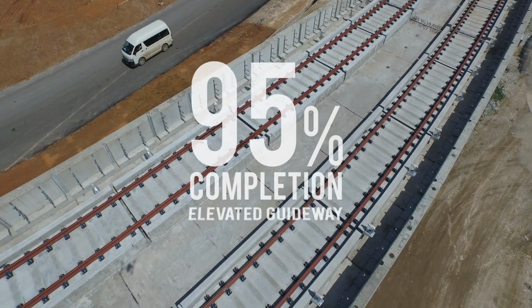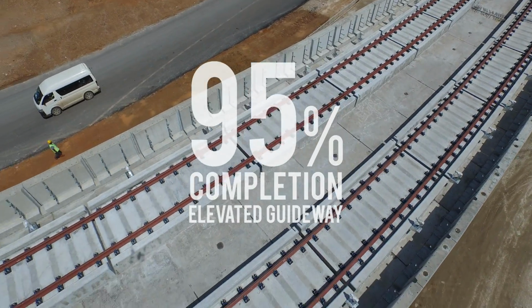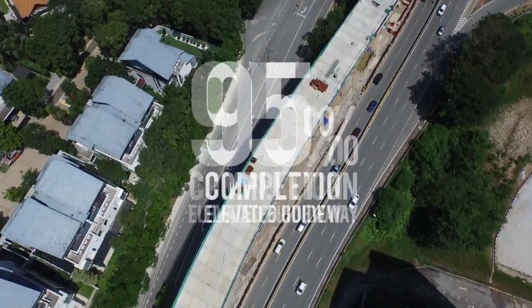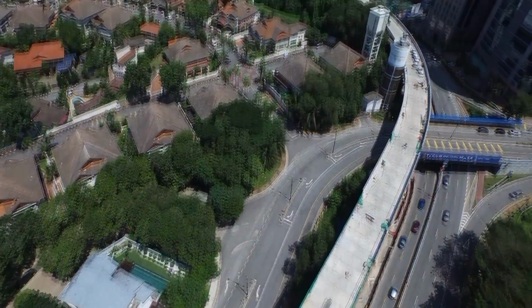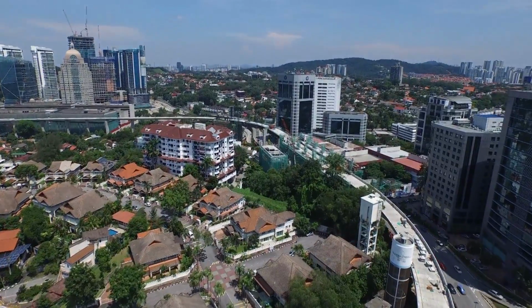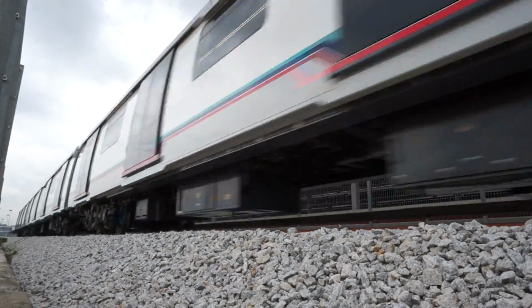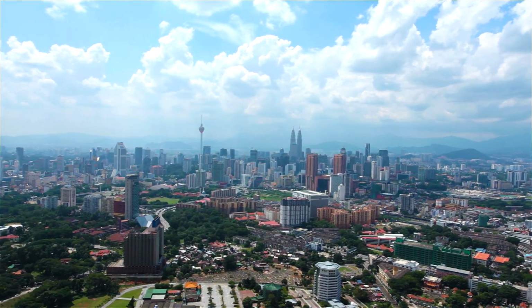With the completion of nearly 95% of the elevated guideway, the Sungai Buloh Kajang Line MRT project is progressing in tandem with the scheduled timeframe. Such development is paramount in ensuring that the country's biggest infrastructure project is launched on time in complementing other modes of public transport for the Greater Klang Valley.